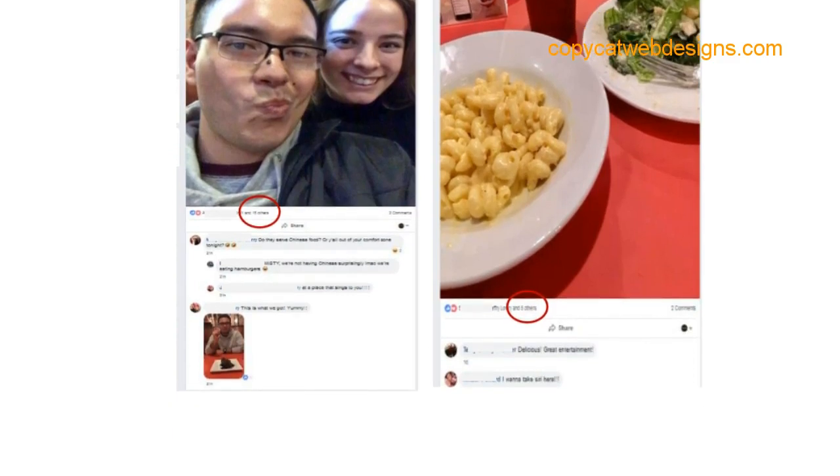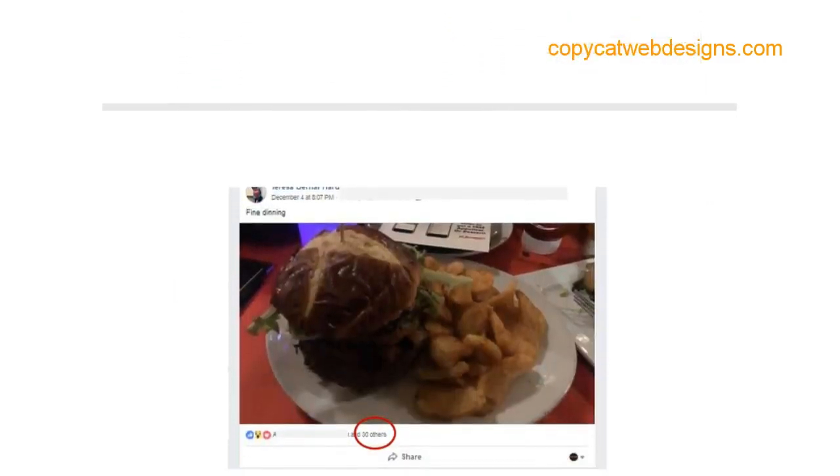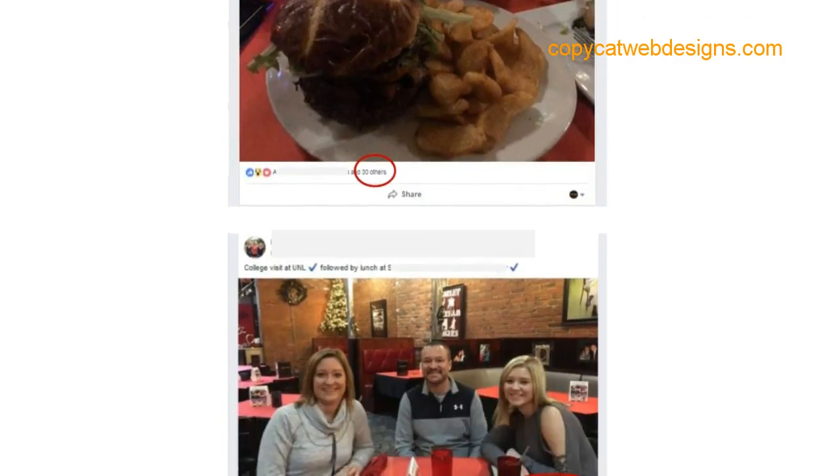As you can see below here, this guy posted a picture of the food he was eating, and he got a ton of likes, some shares and comments, and you can see the comments below the post, and people are actually interacting. And again, another post: oh, that burger and fries looks good. It reminds me of one of my table tents. I mean, 30 people comment and like that post.